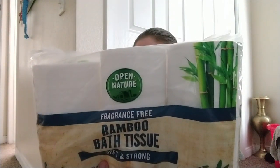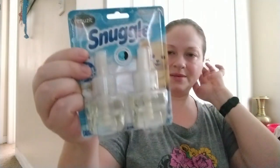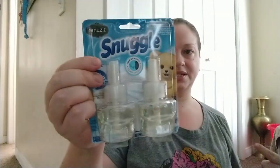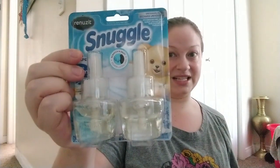Now they're a little bit bigger, but Cottonelle for 6 rolls was $11. And this is made in California. Pretty cool, right? I'm looking forward to trying that. I got some Advil. And I got some of this Renew It Snuggle air freshener recently for the cat's bathroom, and I really like it. So I went ahead and got some refills.